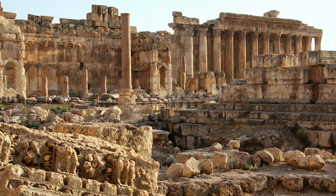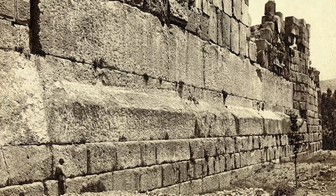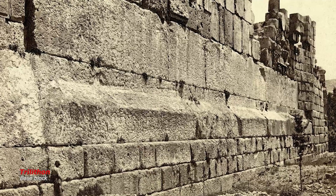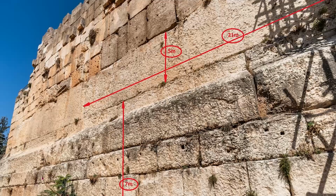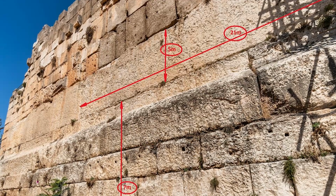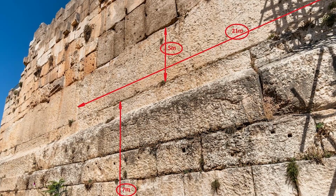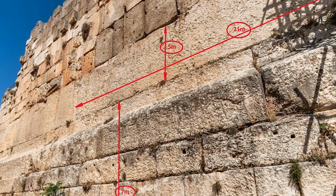But what's truly remarkable about this temple is the massive stone block that is found at its base. This block, known as a trilithon, is made of 3 stones that weigh a combined 800 tons. To put that into perspective, that's the weight of around 25 blue whales. The stones are also over 19 meters long, 4 meters wide, and 3.5 meters high, making them some of the largest stones ever quarried by humans.